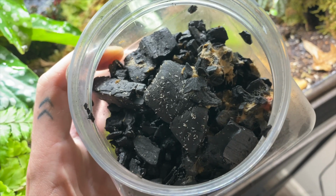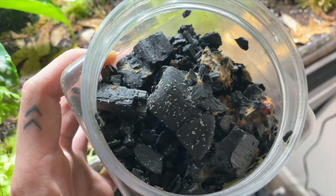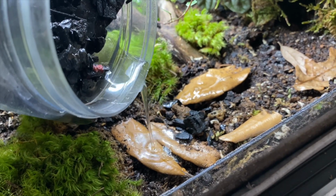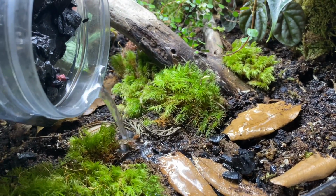And then once everything's planted and in there, we get to go ahead and add the cleanup crew. So these are my springtails, once again from Josh's Frogs. Just pour some water in the container and then dump the excess out, and a bunch of the springtails will come out with the water.